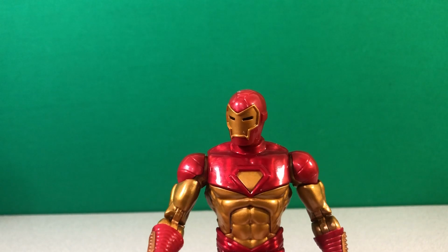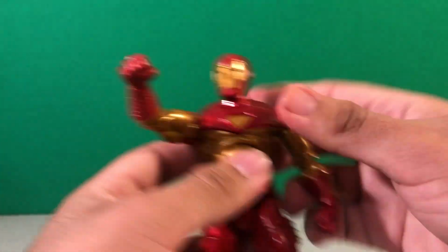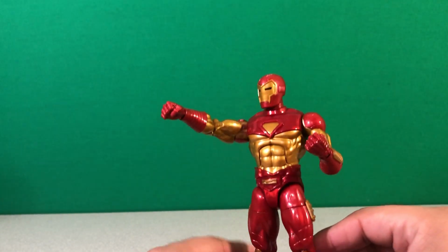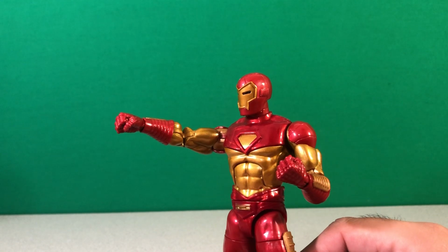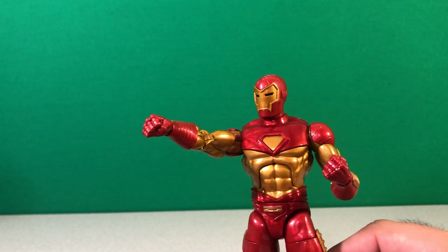I really don't know what can make this guy better. Maybe if he had a proton cannon. Yeah, that's right, a proton cannon. And dude, if this guy came with a Build-A-Figure proton cannon, oh my god, that would have sent me over the edge. Okay, damn it. I want a proton cannon for him now.